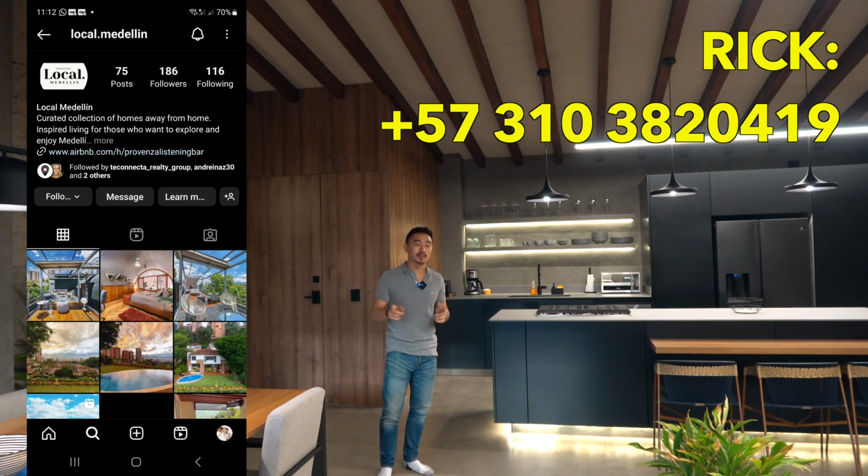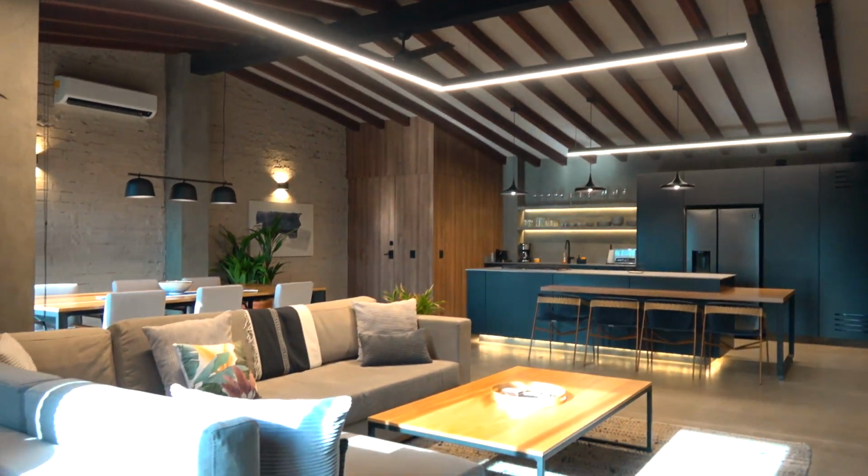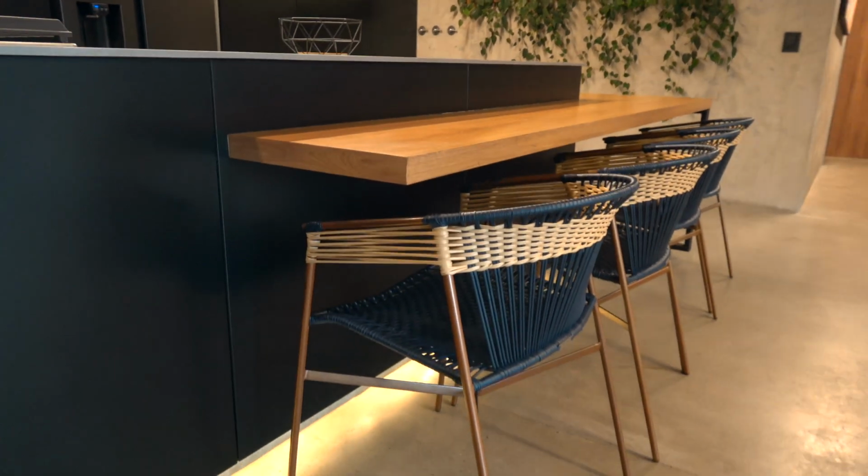Something I love about Rick's properties is that his girlfriend is the one who interior designs all of these places. All of the properties that Rick manages have a very distinct luxury style to it, and it's very different than all the other places that I've seen here in Medellin. Because one thing you're gonna notice about Medellin apartments, a lot of them have a very similar look. They kind of have the terrace, you walk in, they have the open design, and I really love local Medellin's taste because all of their apartments have such a unique vibe to it.